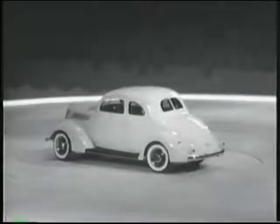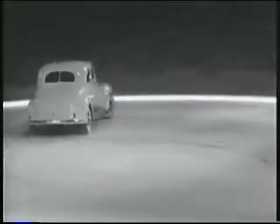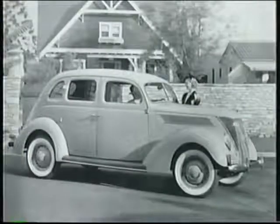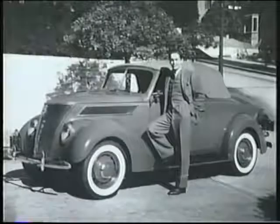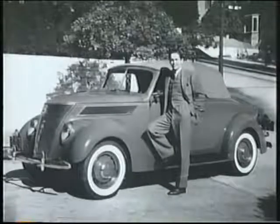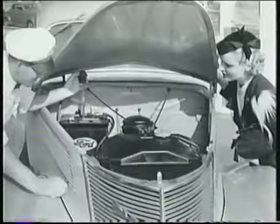As for styling, the '37 Fords created a sensation with their new teardrop shape and sleek body lines flowing straight back from its hood louvers and futuristic V-shaped grille. For the first time on a Ford, the headlights were molded into its fenders. The hood now opened alligator style.